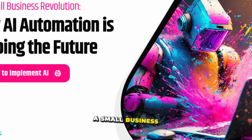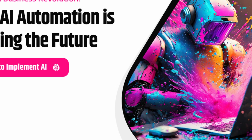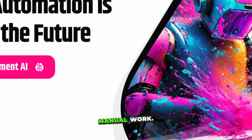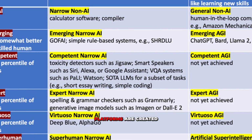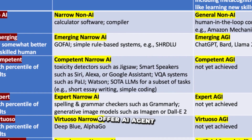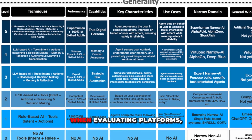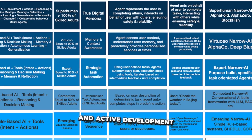The real power of AI agents lies in their ability to scale operations without proportionally increasing human resources. A small business owner can now automate customer service responses, social media management, and basic data analysis, tasks that might have previously required multiple employees or countless hours of manual work. However, it's important to note that not all AI agent platforms are created equal. The market is currently flooded with tools claiming to offer AI agent capabilities, but many are simply rebranded automation tools with basic AI features tacked on. When evaluating platforms, look for those with proven track records, strong customer support, and active development communities.